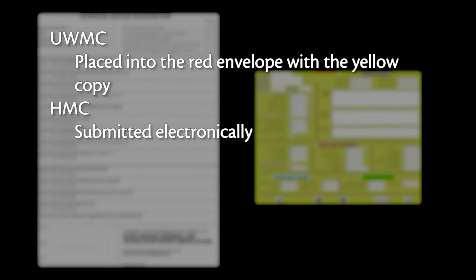It should be sent with the yellow copy of the Code Blue record in the red envelope to the Patient Care Services office whose box is listed at the bottom of the form. This document should not be disclosed, distributed, copied, or placed in the patient's medical record. It is strictly for administrative quality improvement purposes only.